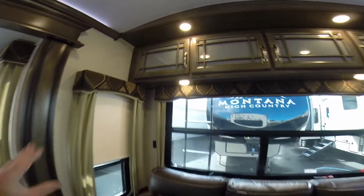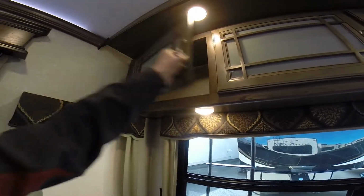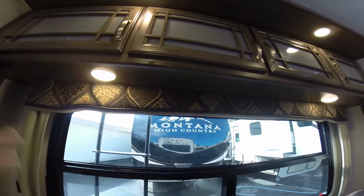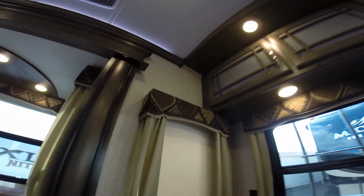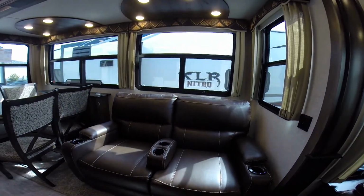And this is another thing you'll find in Montanas. Always high grade cabinets and lots of them. Lots of lighting, all the window components, window features match. Got the pull down shades. Theater seating, since we have the big TV. And we're sitting right across from it.